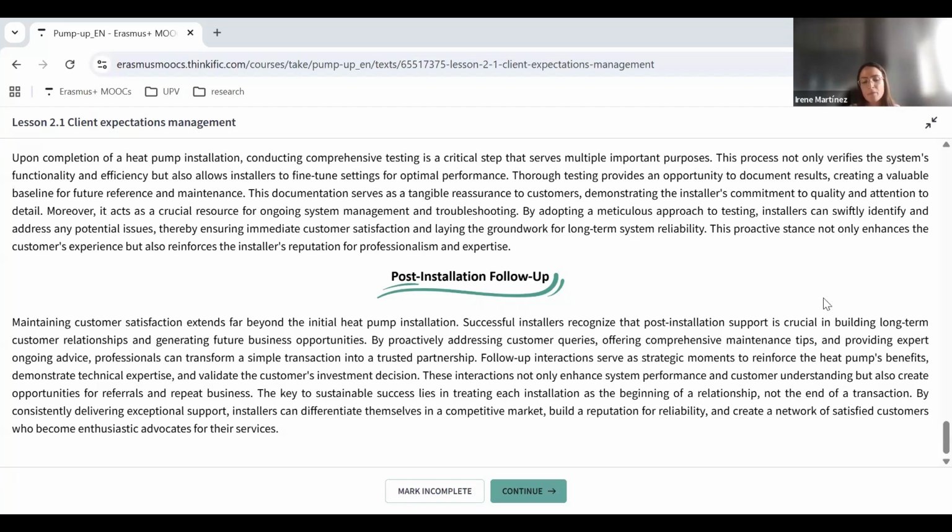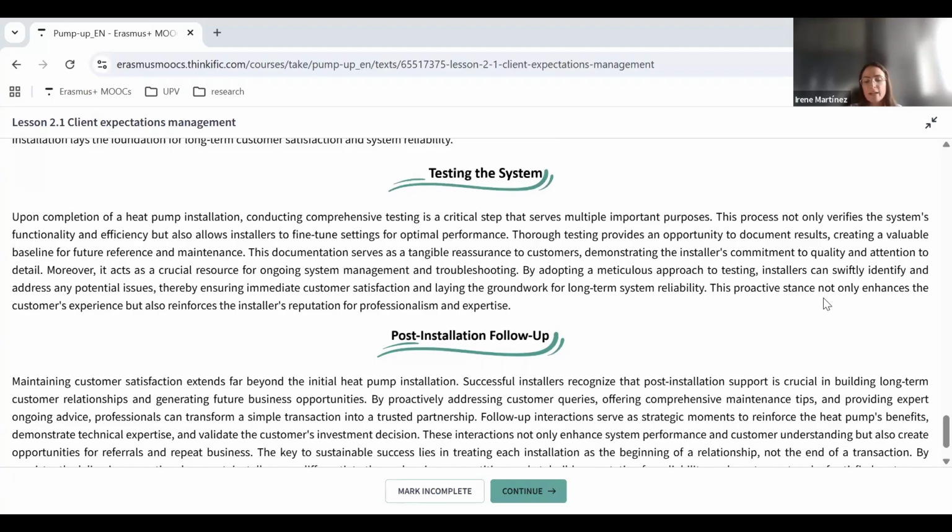Then, they should also know the importance of using clear, non-technical language when communicating with clients, translating complex thermodynamic principles and efficiency ratings into relatable benefits such as comfort, reliability, and cost effectiveness. And also elaborate an effective proposal, including tailored heat pump options, cost breakdowns, realistic project timelines, energy saving projections, and environmental benefits. All this to facilitate informed decision making.